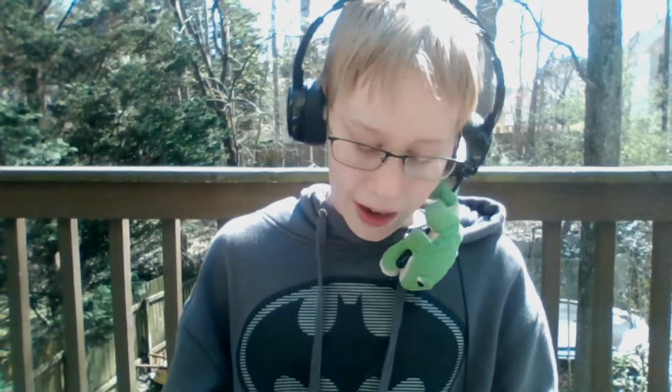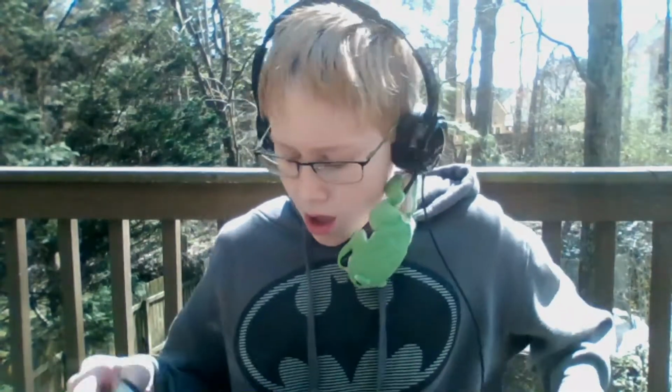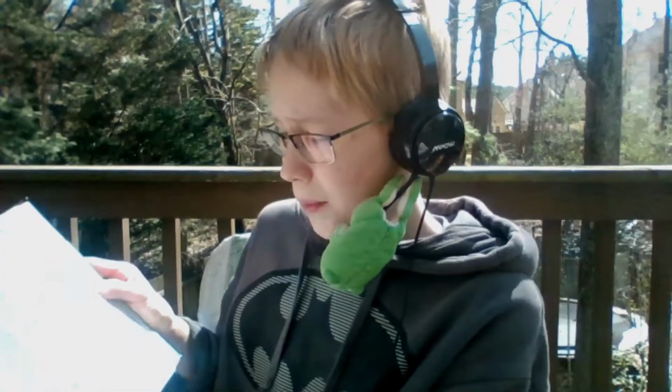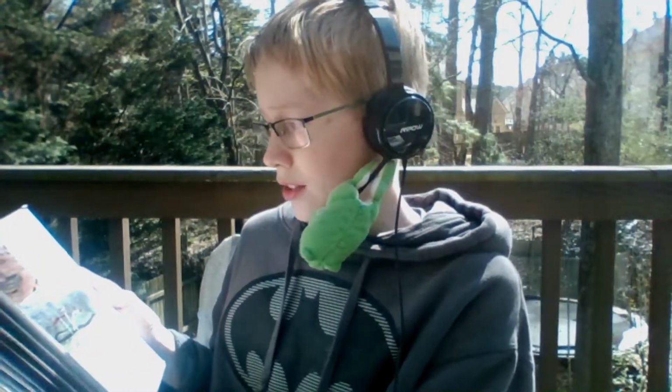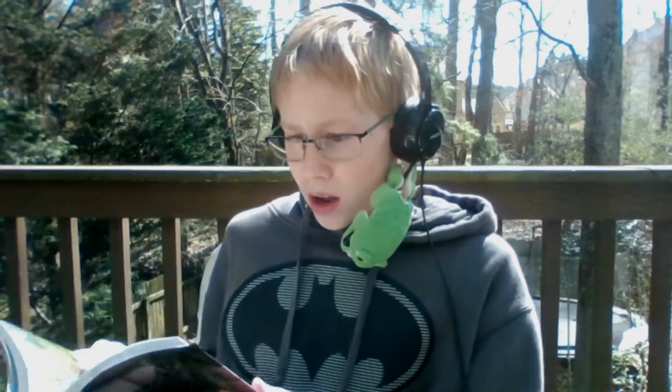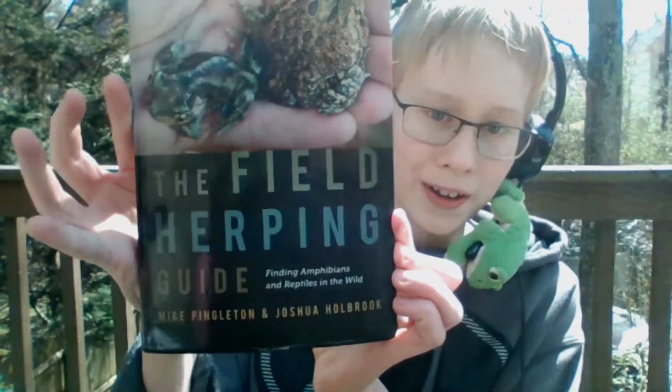Herpetology is the study of reptiles and amphibians, and there is a herpetology degree. To be a herpetologist who can actually study them in the wild and have special permissions, you have to be an actual herpetologist. But field herping can be done by any person, anywhere. And so this is very, very useful. It talks about where to find them, habitats, what they eat, the kinds of nets and traps to use, where you should put them, what containers you should store them in. It's so awesome. It's amazing, the Field Herping Guide.